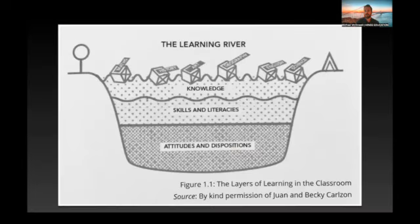So let's jump in. I love this image. This is from a professor named Guy Claxton. He's written a number of books, and he talks about the learning river. When we think about currents in a river, the currents at the top flow much faster than those down at the bottom. So when you think about developing students' knowledge and skills, and their becoming literate, that travels a little bit faster than developing those attitudes and dispositions of becoming your own learner.